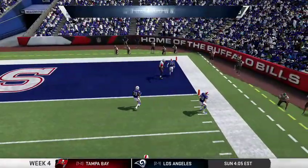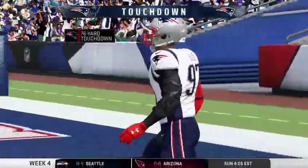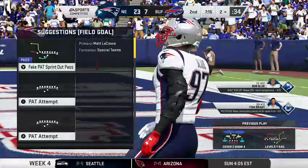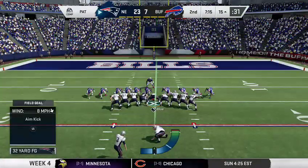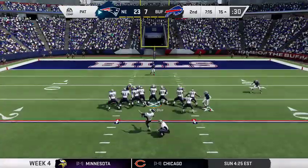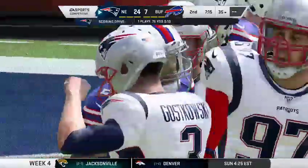And he'll take it into the end zone for a Patriot touchdown. A big play there. 76 yards. And the Patriots add six to their lead. Gostkowski the extra point, and the decision to just kick the extra point.